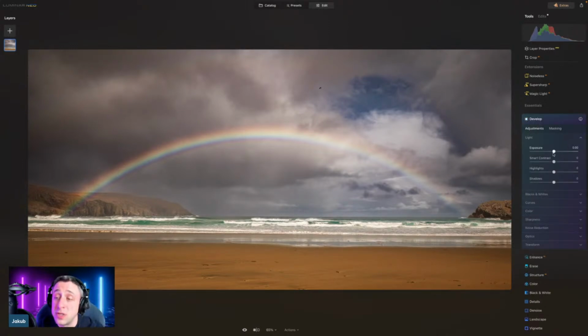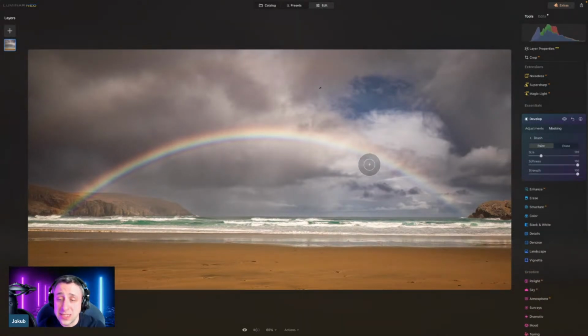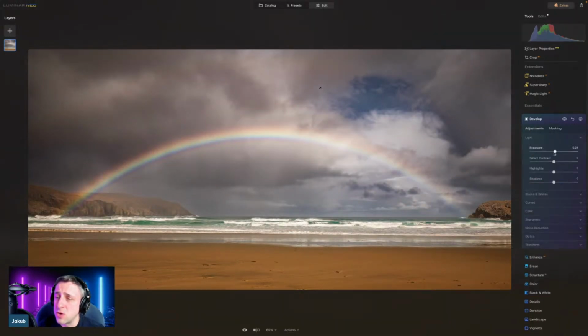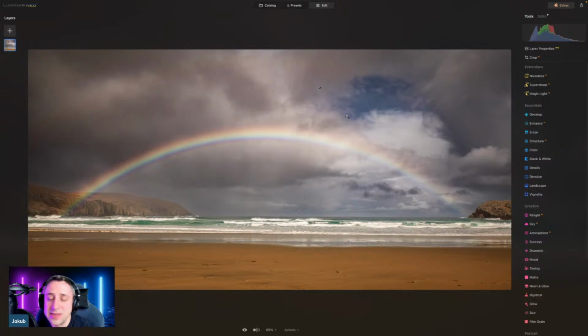Of course, you could do exactly the same as we did with the darkening. You could go into the develop tool, increase the exposure, then switch to masking, use the brush, and very gently brush over the rainbow. So that's too strong. We can go back, adjust it, bring it down a little bit, and leave it somewhere here. But I think that's about it for this image.